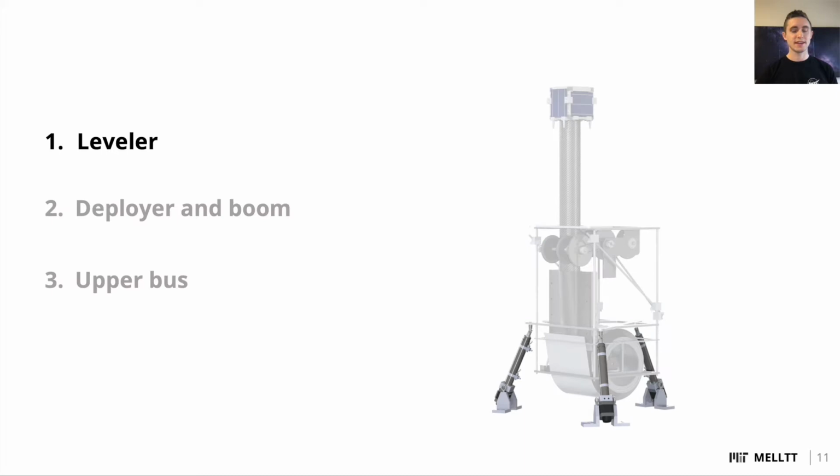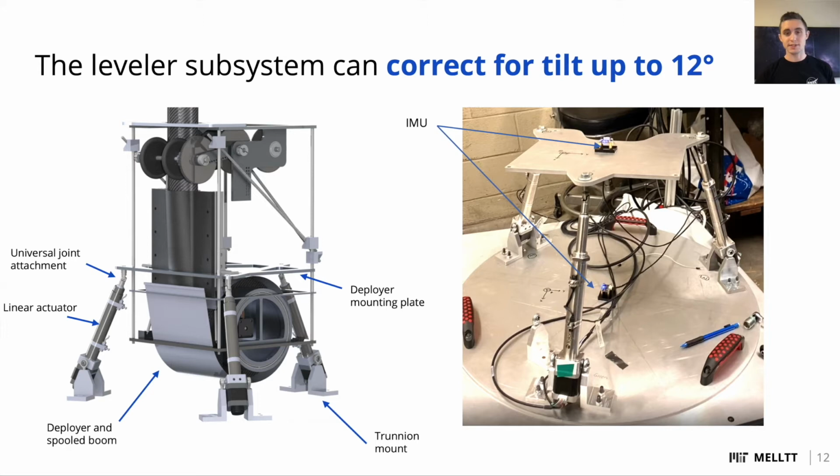So the primary job of the leveler subsystem is to autonomously correct for any slope that the lunar lander could land on. So for example, if the lander touches down on a hill, the leveler will automatically realign the system so that the tower can be deployed parallel to the gravity gradient field, avoiding a tip over. Even for a very tall boom, the leveler will be able to make sure that the system doesn't tip over by orienting it properly prior to deployment.